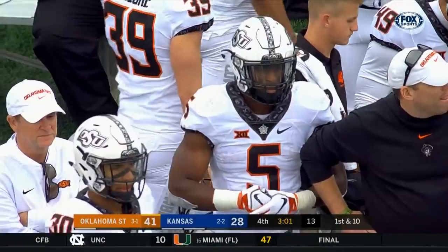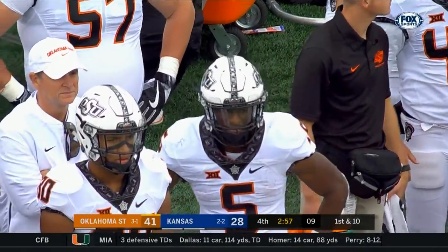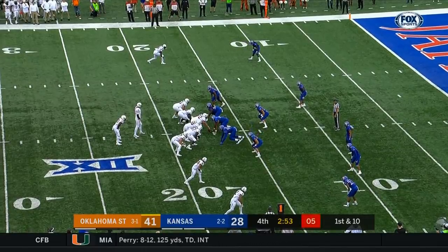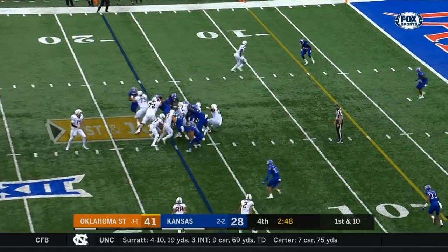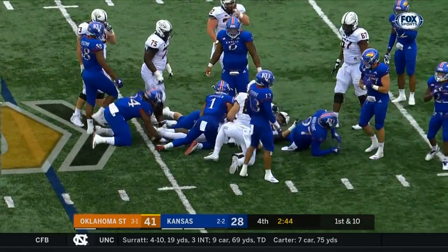If Oklahoma State wants to stay in this Big 12 race, it'd be a pretty good idea to keep feeding Justice Hill just like that, as he talks to his compadre, Chuba Hubbard. Under 3 minutes to go, a breather for Hill after the first down run. J.D. King to the 13 of Kansas.